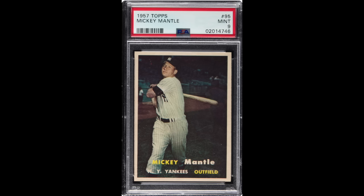And people say that's the ghost of Babe Ruth. It's not. It was just a player in the photo that Topps wanted to remove for the purpose of the card.